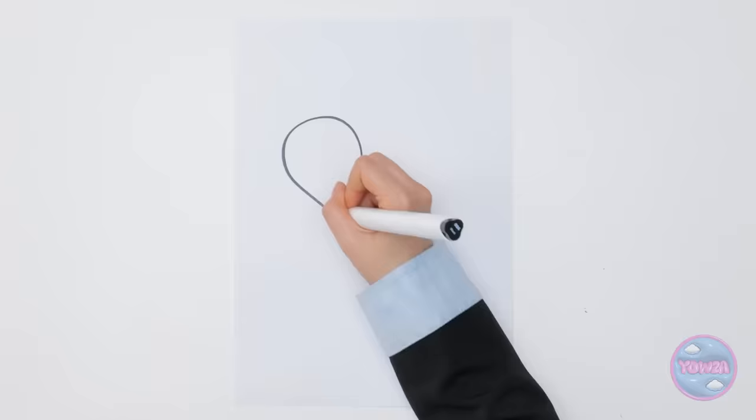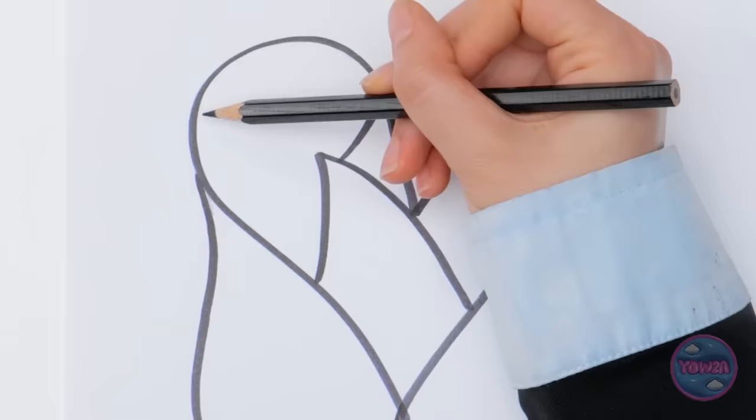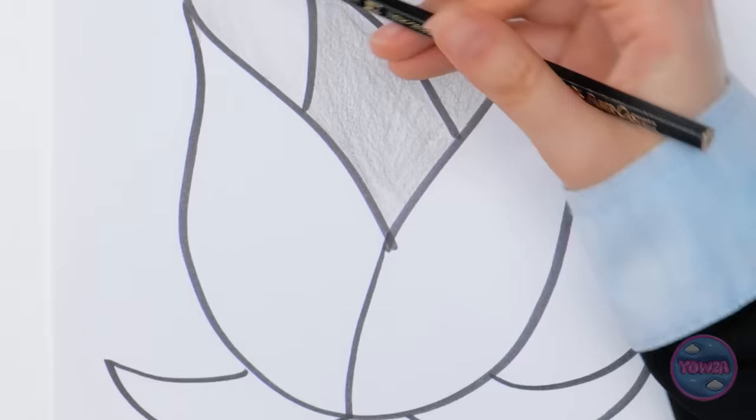I think I'll start with a love heart. Then I'll draw triangles inside. Then I'll draw a loop around the bottom of the heart. It's transformed into a rose. Now I'll draw the leaves, and finally, the stem. I'll use a pencil to add shading. But this rose isn't gonna be red or pink. It's gonna be black. It's the best color. I'll apply more pressure when coloring the outer petals. This will make them darker.